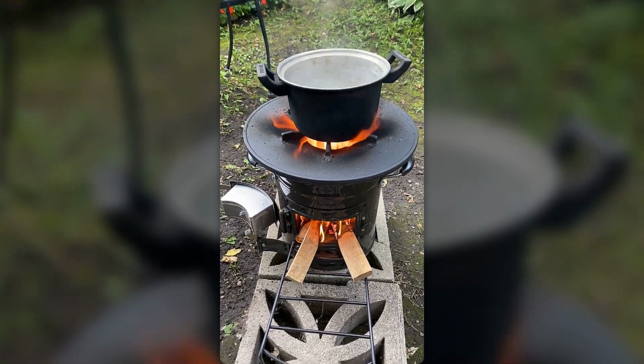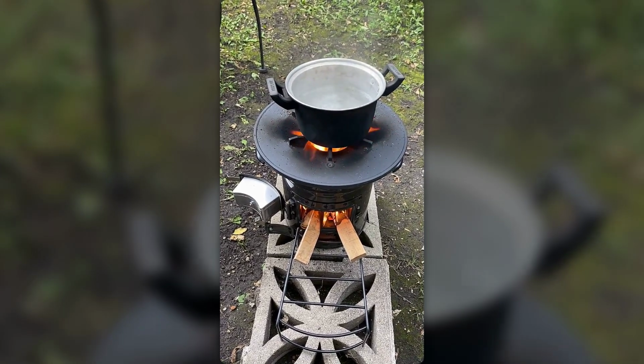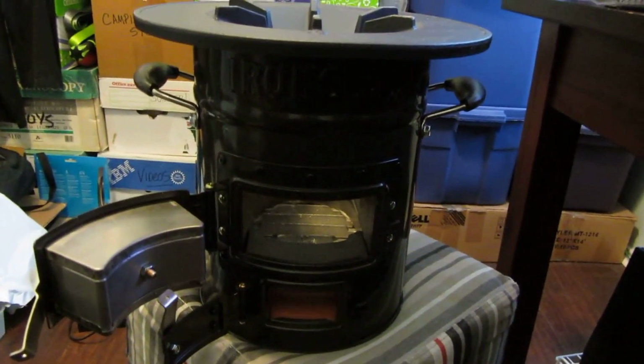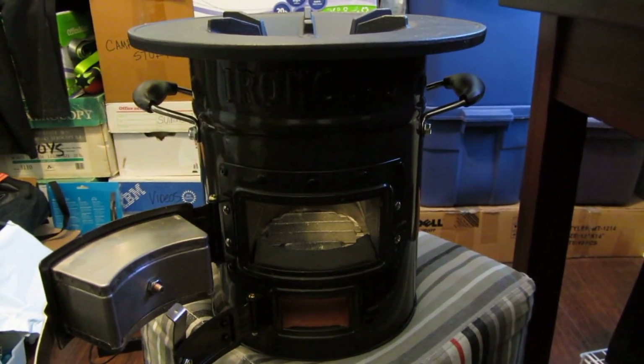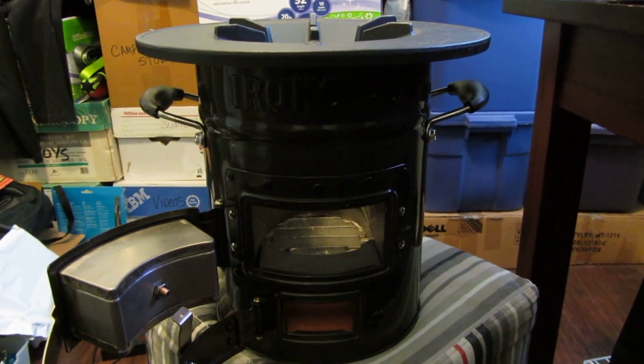It also features heat-resistant handles and is user-friendly, so even beginners can handle it with ease. In summary, the Yumbeam portable wood-burning rocket stove is a reliable choice for outdoor cooking or emergency preparedness. Its efficiency, durability, and ease of use make it one of the top camping stoves I've encountered.